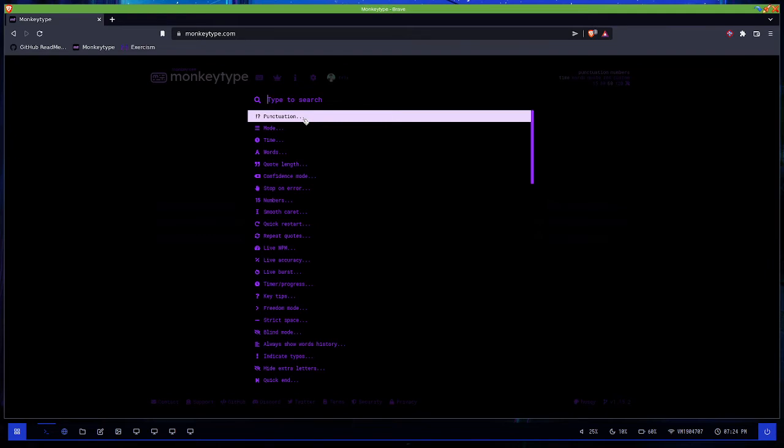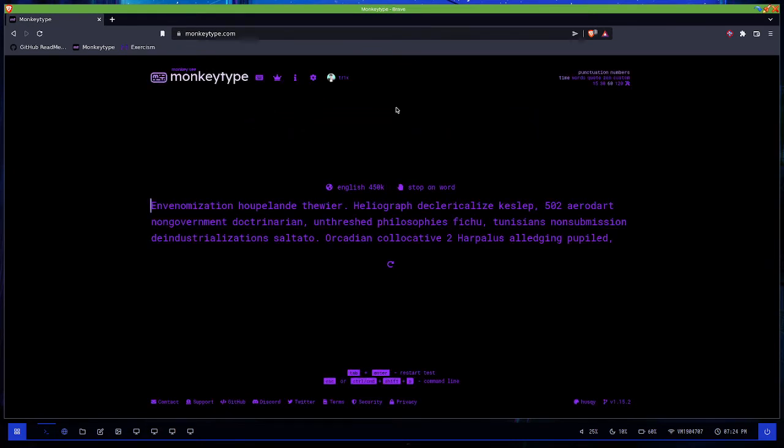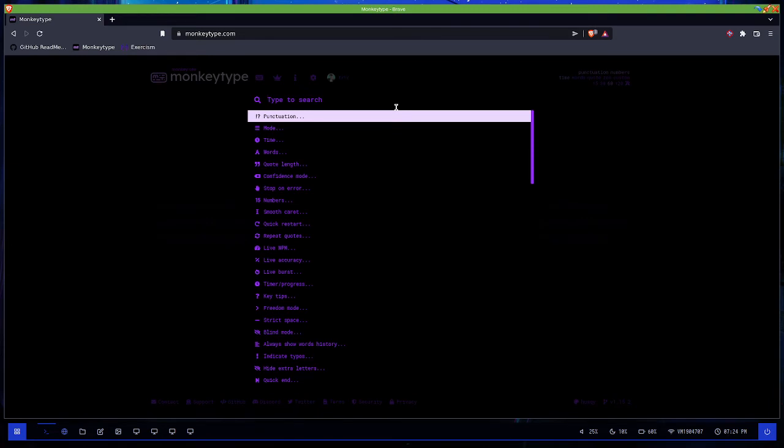Another one is stop on error. Just change that to word, so that you get used to fixing mistakes. When you're typing, you don't just have an error, continue typing, and then submit something, do you? You go back, you edit that word, you fix what you've written, and then you continue, right? So this makes sure that you can't continue typing if there's an error in the word that you're typing.